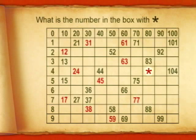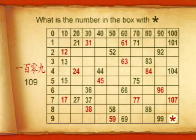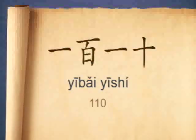Eighth row. What about this star? 84. Ninth row. Now this star? 96. Let's go to the 10th and the final row. The first star should be what? 107. And the final star to complete the exercise. 109. 很好. Make a note that when you get to 110, you will say 110. Good job.